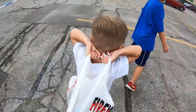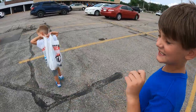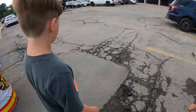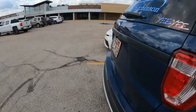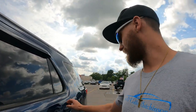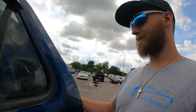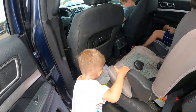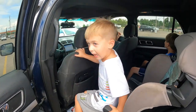Cohen's got the whole bag here. And Riley, how much was that? $65. Cohen, come back over here, bub. See, I told you that was over 30. So I told the boys, I just want to spend $30. Let go of the handles. They don't understand that if they're pushing the handle while I'm by the car, it will not unlock and it'll stay locked. Okay, get buckled up, and we will.